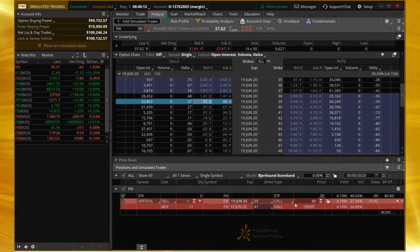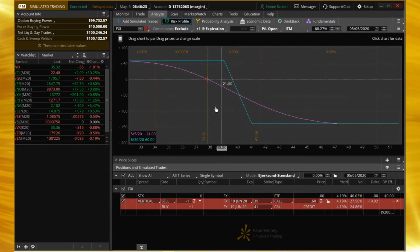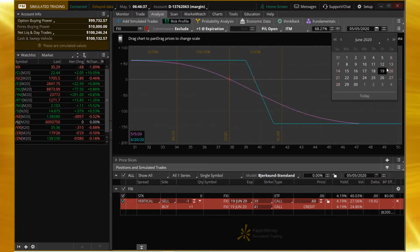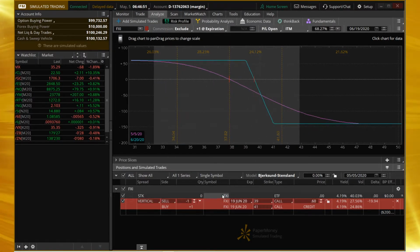Okay, so I want to take a look at the trade in a risk profile. So I'm going to hit that over here, risk profile, and we're going to be able to see some confusing stuff. For those of you that are new to this, all these things here that are called price slices are all messed up. In order to get this right, here's what I do. You can do whatever you'd like. So I click this and I set it to June 19th, which is the expiration we're selecting here. And you can see that that made this gray area, which represents the 1 standard deviation expected move within 1 standard deviation in the time that we have.